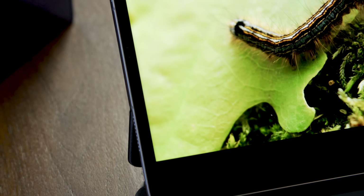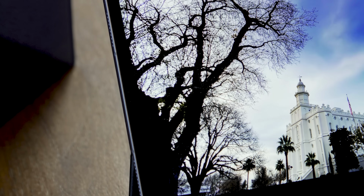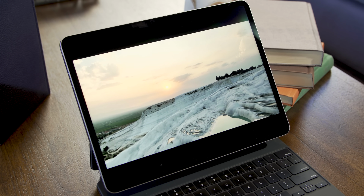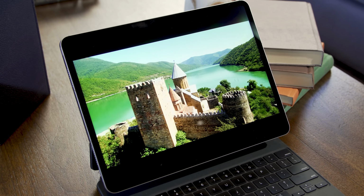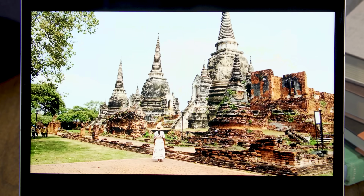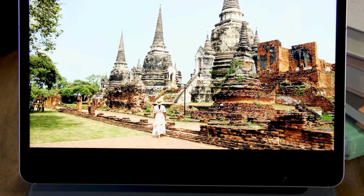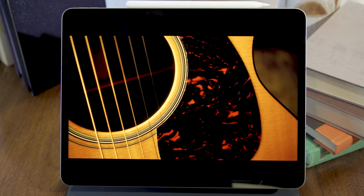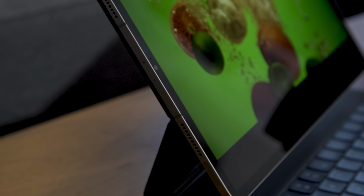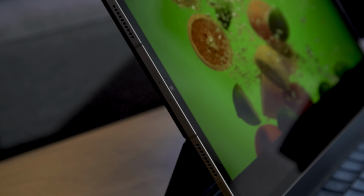There's nothing new about the Liquid Retina XDR display this year, but it's worth highlighting just how good it is. It uses mini LED backlighting to offer 2600 local dimming zones to offer a wide dynamic range and a 1,000:1 contrast ratio. Both iPad Pro models also have the 120Hz ProMotion refresh rate, support for the P3 wide color gamut, a screen that's fully laminated to the front glass, and an anti-reflective coating.